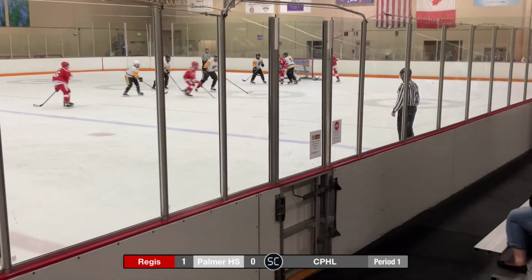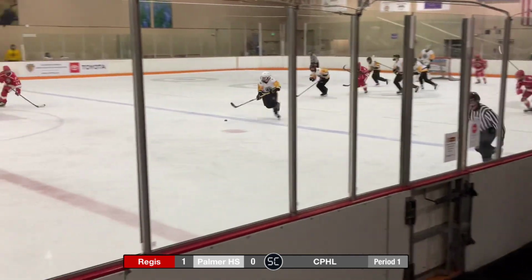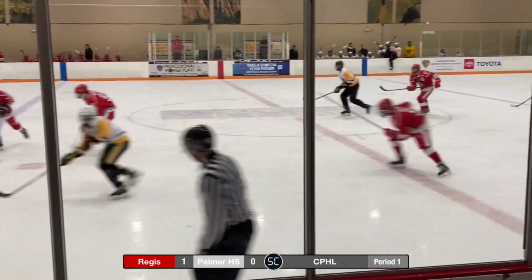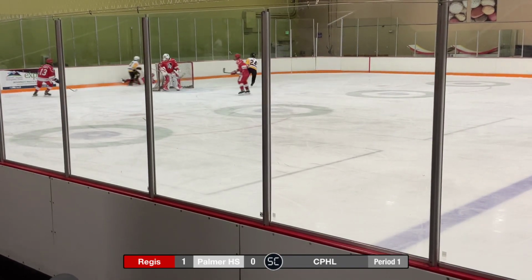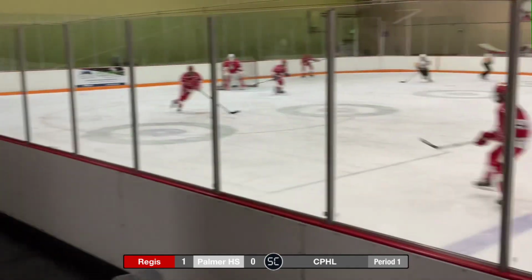Walks to the middle. Uh-oh. Drop back up. Their guy read it. Pops down the ice. We're right there with them, though. Good hustle back from Durandin. Nothing doing. Hawker lost an edge.